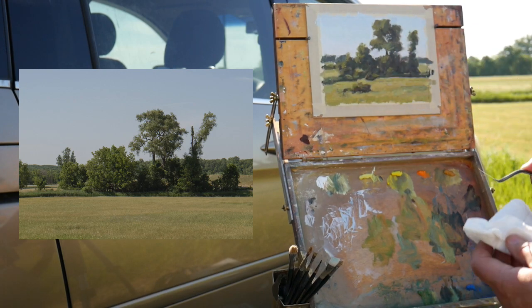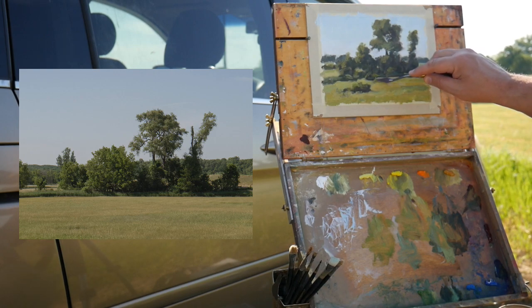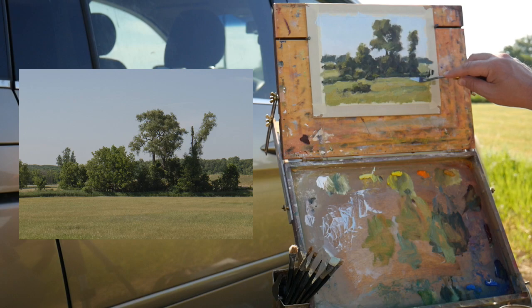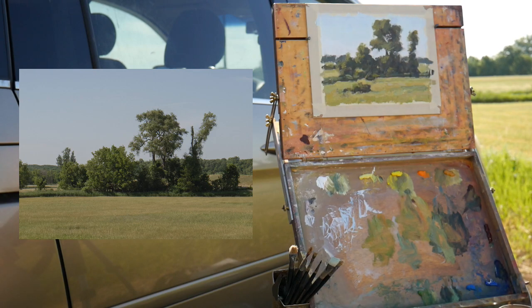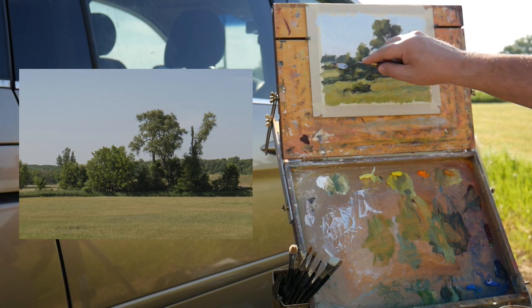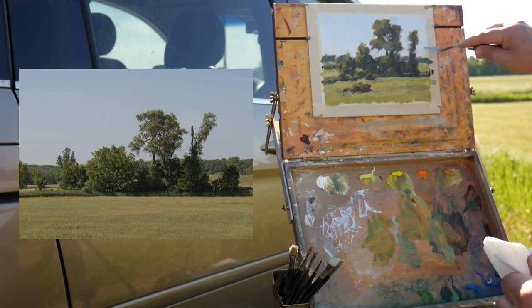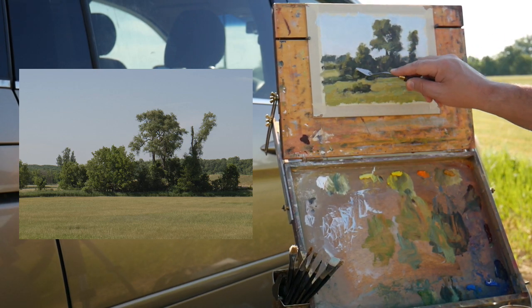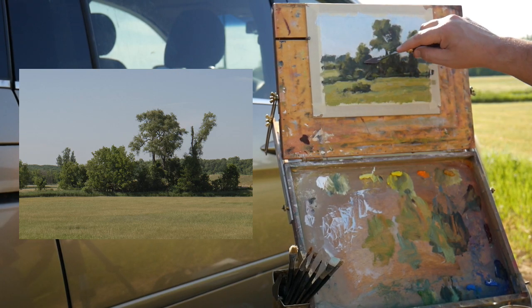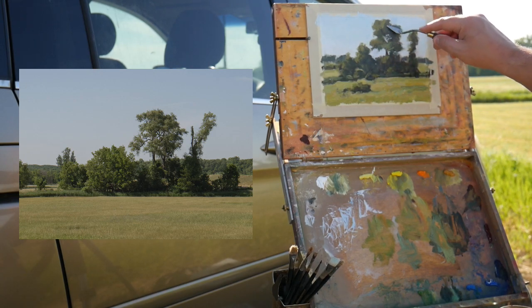I really like using the palette knife for foliage. You know this quite well if you watched my other videos. It's a wonderful tool for creating a nice random effect. Now, you could call this painting pretty much done if you wanted to, but I'm gonna go in and play with it just a little more.